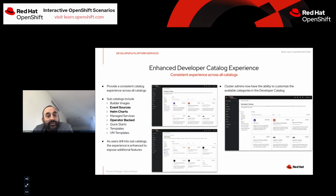So subcatalogs will include items like builder images, event sources, Helm charts, managed services, operator-backed services, Quickstarts, and more. A customized experience is available when drilling into a specific sub-catalog, exposing additional catalog features. For example, in the future, our Helm chart catalog will have the ability to filter by available chart repositories. And finally, cluster admins with RBAC can limit what developers are able to see and access. Next slide, please.